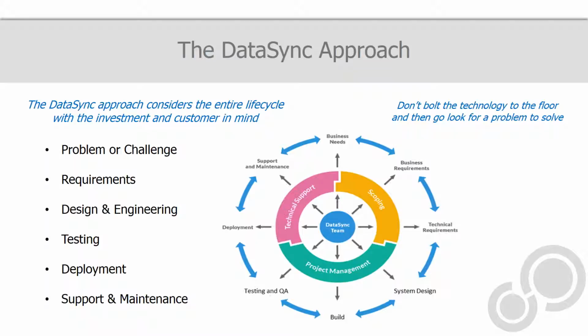Our team approach is that we take the problem or challenge, we try to determine the business requirements, the goals, what the business is trying to achieve from an operational perspective. Then it's design and engineering, testing, deployment, and then obviously support and maintenance. The upfront things are very, very critical to developing a good solution and placing the focus where it should be, and that's on the front end, trying to get new customers or provide products and services to customers.